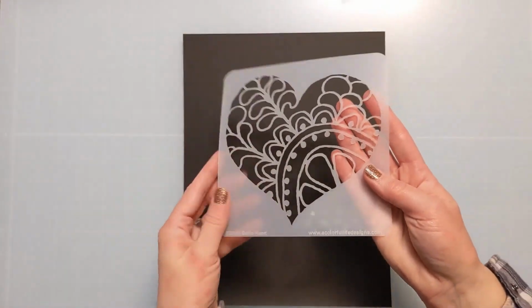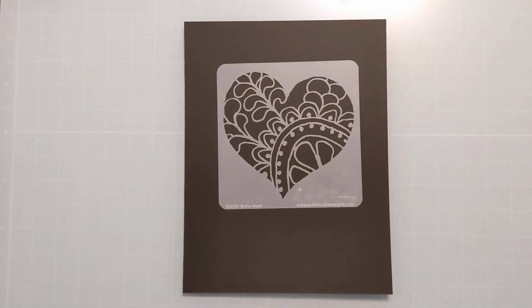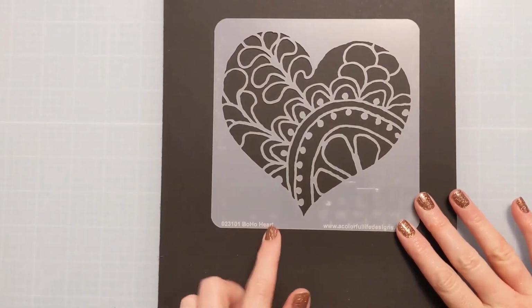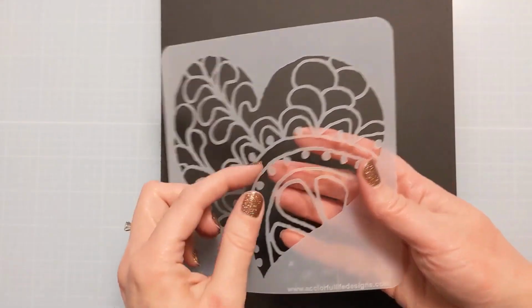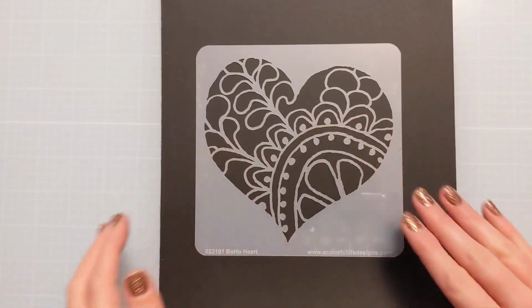So that's Love Letters. Okay, and then I have, oh, this one's pretty, Boho Heart. I might actually come in a little bit closer so you can see some of the details better. There we go. Okay, Boho Heart. So again, a 6x6. And again, probably one you would want to use with pixie spray because of these little delicate bits, just to keep them from moving around on you.